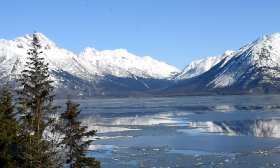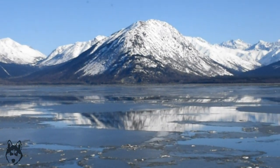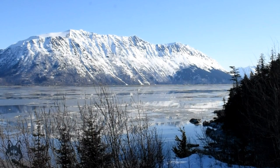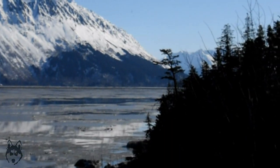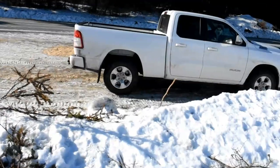But yeah, so I went from way over there and drove all the way around. This is Penguin Ridge, Penguin Peak. It goes all the way to Girdwood. And then Girdwood wraps all the way down through the Kenai and then comes through here, and here we are.